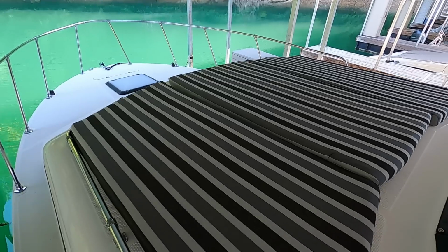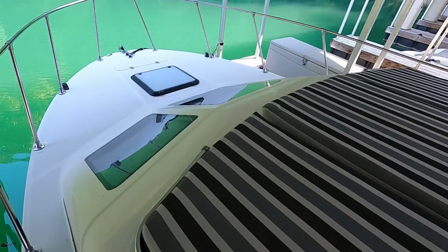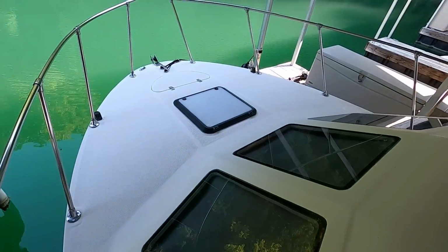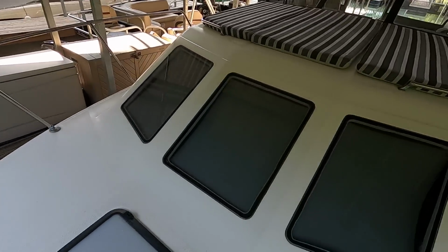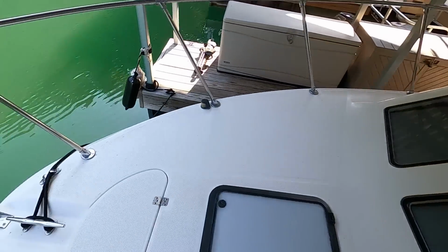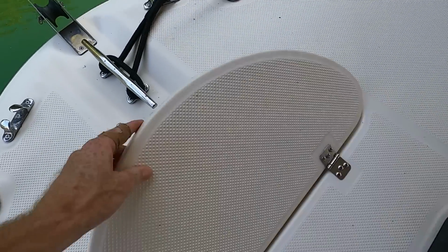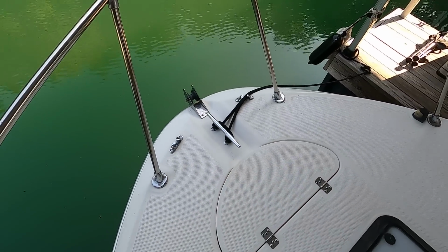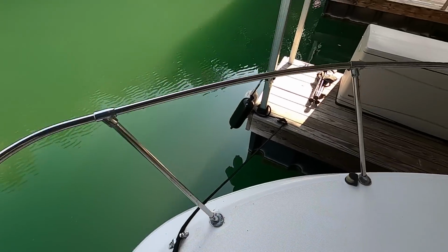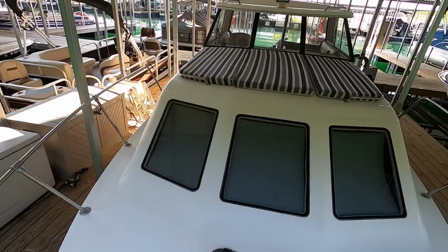We've got some cushions that have been made up here, just sitting on top of that cabin. And then here's that bow hatch I mentioned. Here's those windows looking down into that V-berth bed. Here is your anchor storage locker right here. Got a good size, looks like about a Danforth fluke anchor, little anchor roller, and a good size cleat. It's a good size railing up here as well.